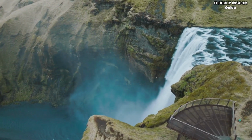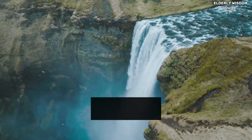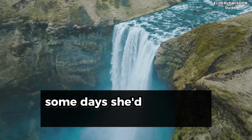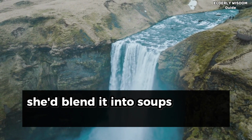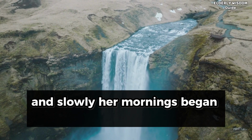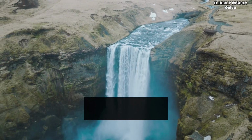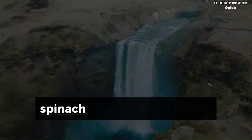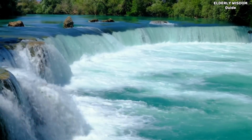So, Joan began tossing a handful of spinach into her morning smoothies. Just a little. Some days she'd stir it into scrambled eggs. Other days she'd blend it into soups or add it to her sandwiches. And slowly, her mornings began to change. She felt more alert, more centered, more herself. And the science backs her up. Spinach is rich in magnesium, a mineral many seniors don't get enough of.